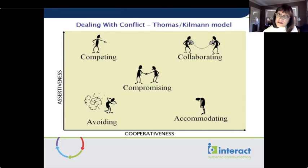There's a good piece to avoiding, however, and you might not know it to look at that, but avoiding can be exactly what you need in a given moment of drama. Go ahead and live to die another day, leave well enough alone.